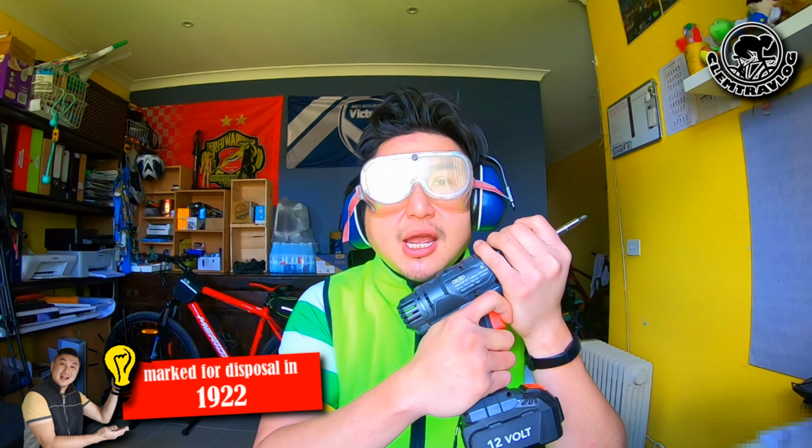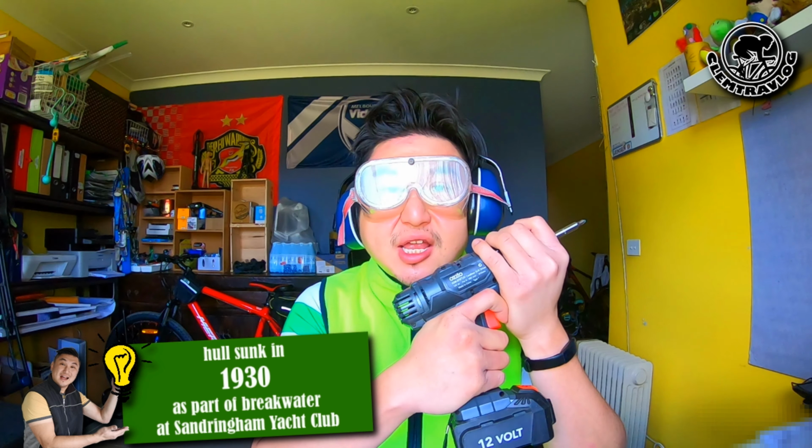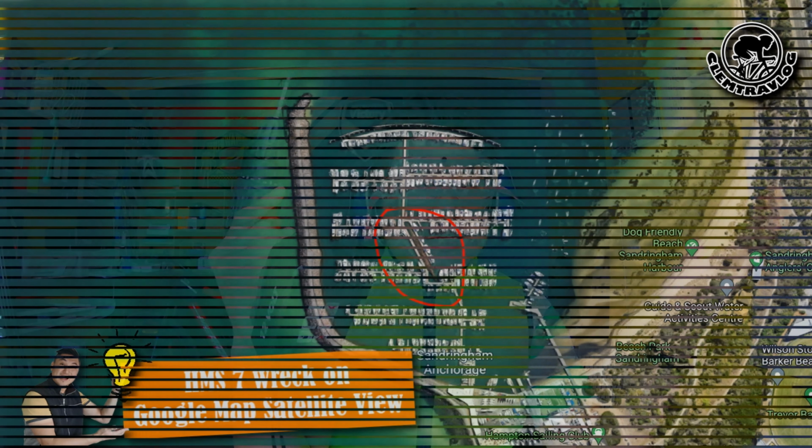All things considered, HMS J7 was dismantled and the hull sunk in 1930 as part of the breakwater at today's location of Sandringham Yacht Club. Today, you'll also be able to see the wreck clearly on the Google Map satellite view.